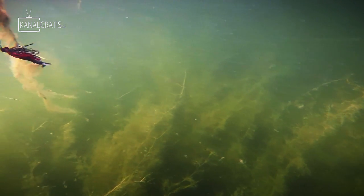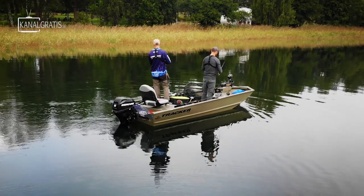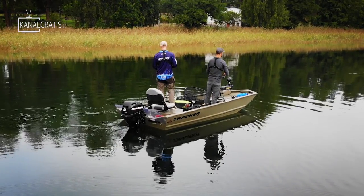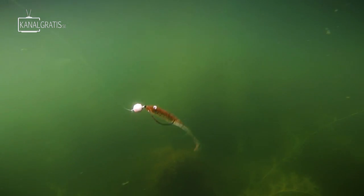So this new place for fishing is a big shallow bay basically, with lots of weed. What lure are you using now? I'm using the Gunky Whiz with an offset hook and a G-flip weight, 10 gram, so I can fish it a bit faster and get it down. So yeah, nice bait.